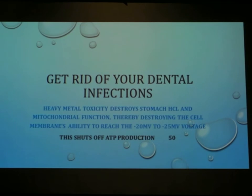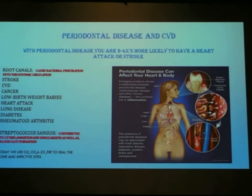So, here's another thing. Get rid of your dental infections. Heavy metal toxicity destroys stomach hydrochloric acid and mitochondrial function, thereby destroying the cell membrane's ability to reach the -20 millivolt to -25. It shuts off the ATP production.